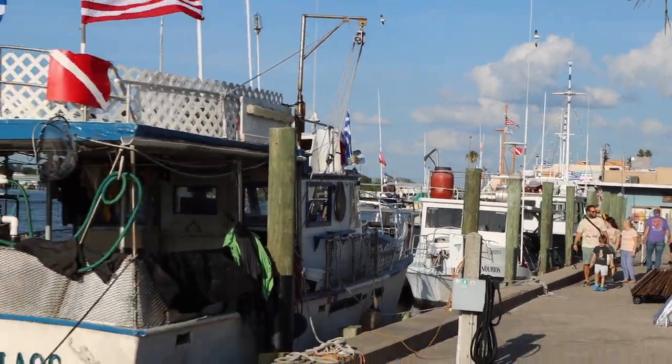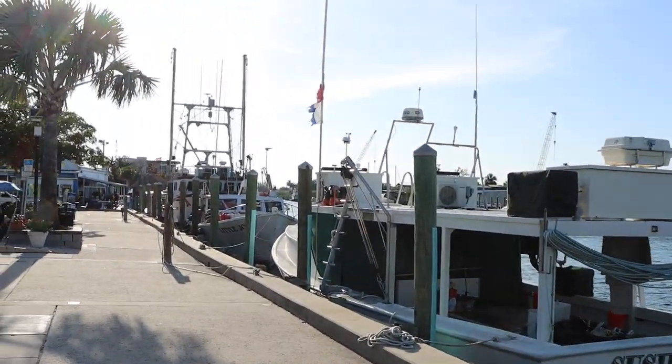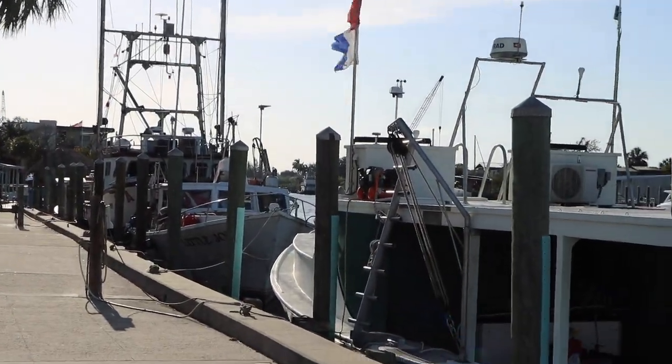And here along the river, we get a good look at some of the boats that they use to go out and collect these sponges. All docked up right here. So we've actually taken our jet skis up into this little river here. There's not really anywhere to go. We just wanted to go check it out. But we'll link that video down below where we checked out Tarpon Springs from the water.